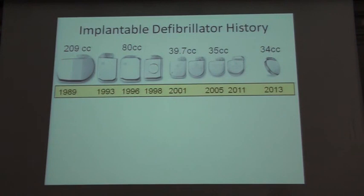So this is pictures of implantable defibrillators made by Medtronic since the beginning. I'm showing our pictures because I have ready access to them. Our competitors make similar products that have similar constraints.